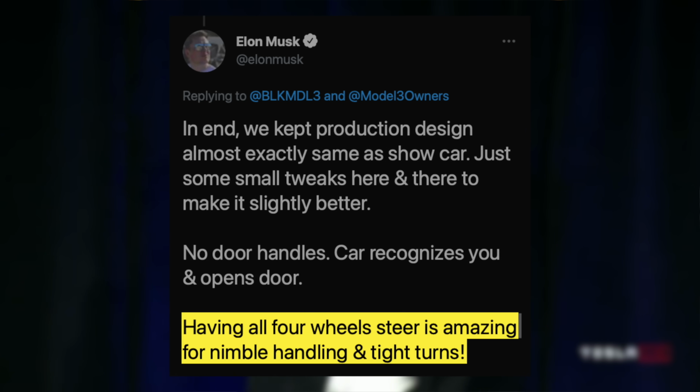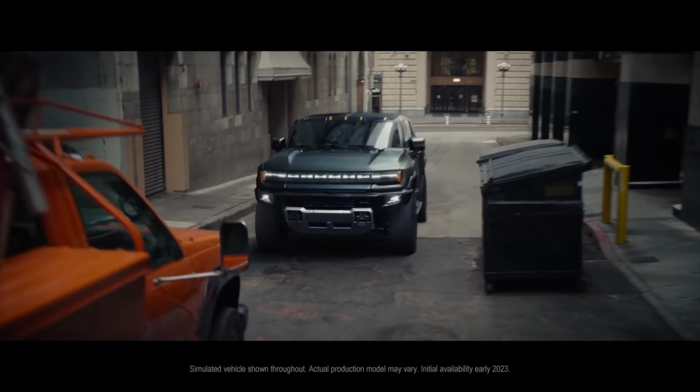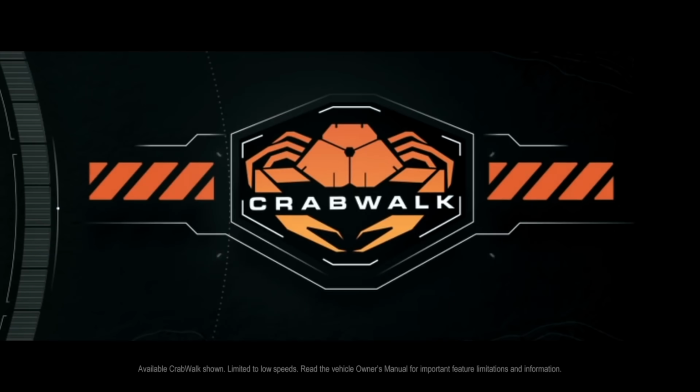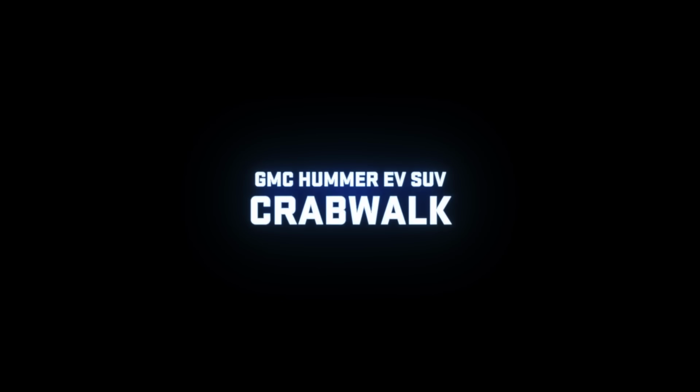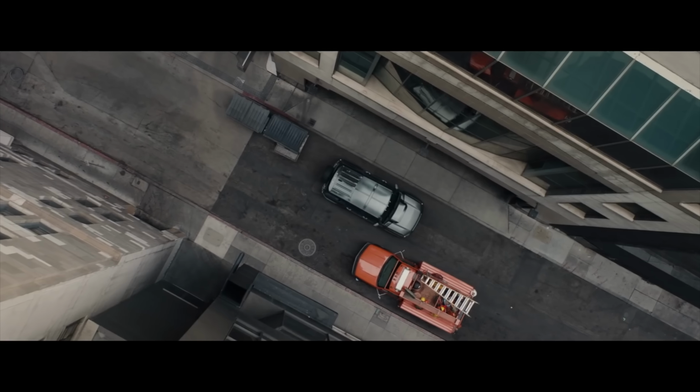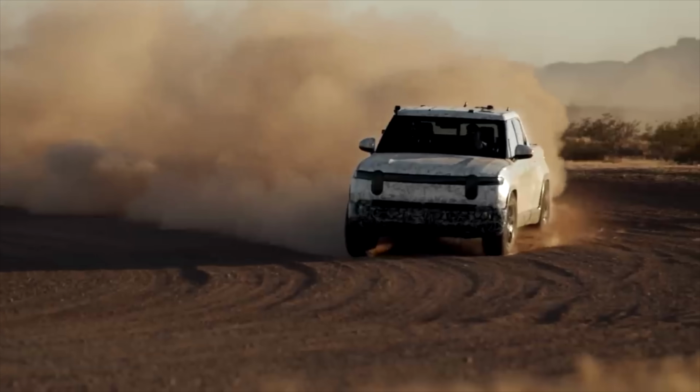Next, Elon talked about the Cybertruck's four-wheel steering, again saying at the end there, "Having all four wheels steer is amazing for nimble handling and tight turns." Again, this is a feature similar to crab walk for the GMC Hummer EV, and it will make the Cybertruck capable of much tighter turns, and possibly a feature like crab walk for the right scenarios when needed. These features sound great, but the real test will come with off-roading for the Cybertruck. Rivian has demonstrated their off-roading capabilities.